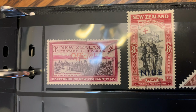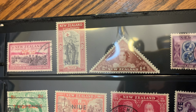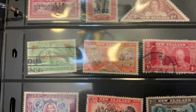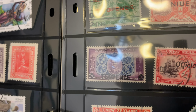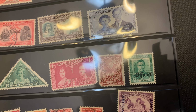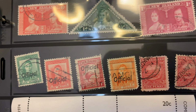Some nice ones from New Zealand. I really like the overprint. For whatever reason, I'm getting into those a lot, the overprints. And, you know, I love shape stamps, so of course I got that as well. And you can see some more overprints here. Sometimes it's overprints for the value of the stamp, and sometimes it's the location of the stamp. So we'll get into that as well. Yeah, a nice official overprint there. And there's a whole bunch more of the official overprints.